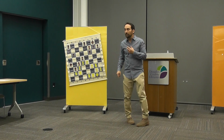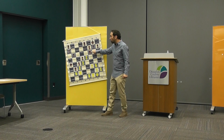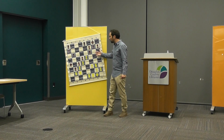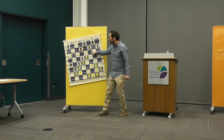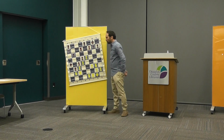Yes? E5 is right. E5, chasing away the knight, which is Black's only good defender on the kingside. And in fact, that knight has no safe squares besides this one. Very passive square, can't go here, can't go here, can't go here, can't go here. Basically, all it can do from there is two more retreating moves. So we have pacified that knight.